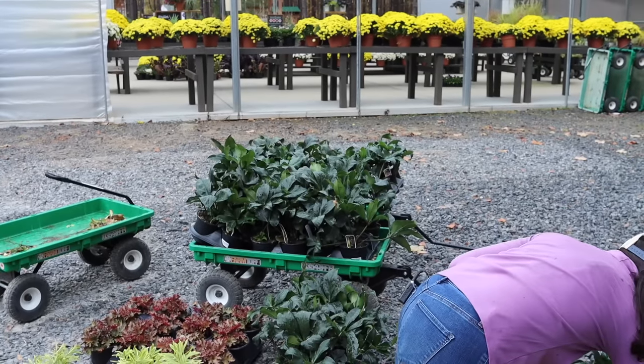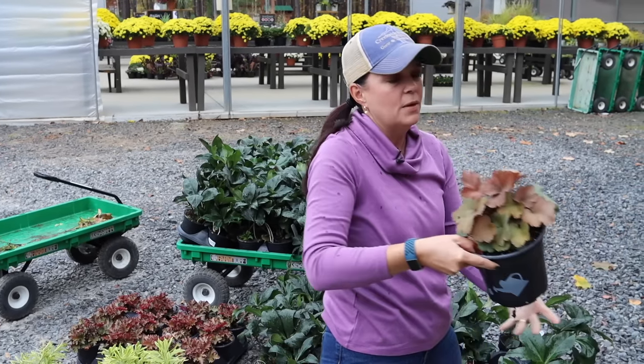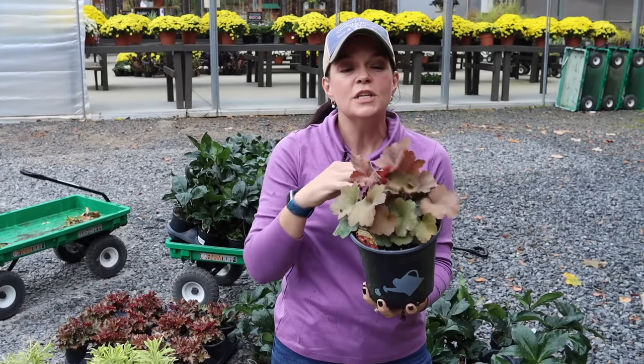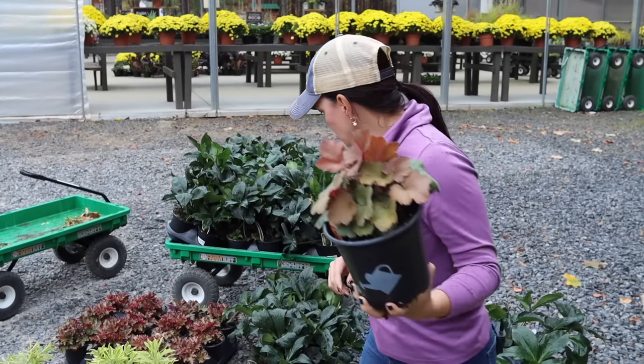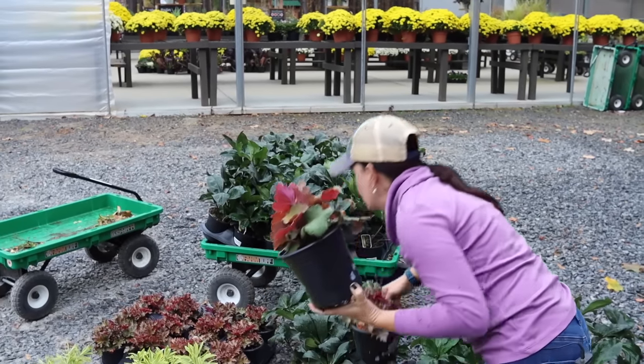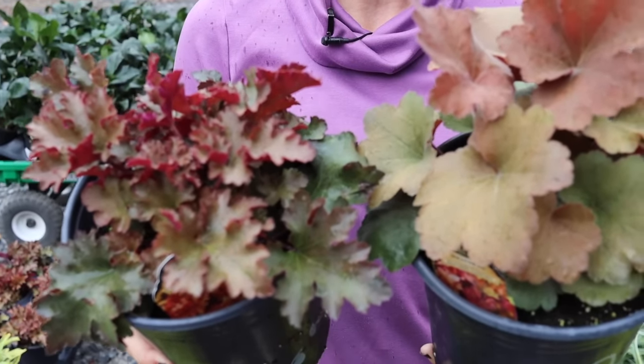Wonderful plant. Southern Comfort. Yes, I got a different one, but this is Southern Comfort. We got Zipper over here. Southern Comfort Heuchera. So we have Southern Comfort here, and then we have Zipper right here. So these two Heucheras are gonna be great for the South.